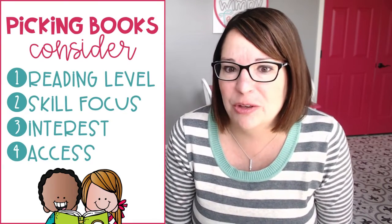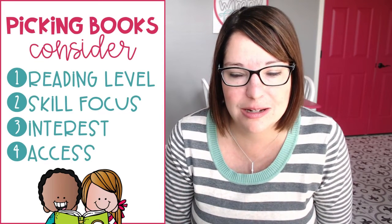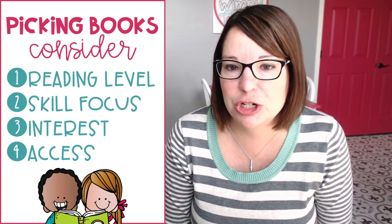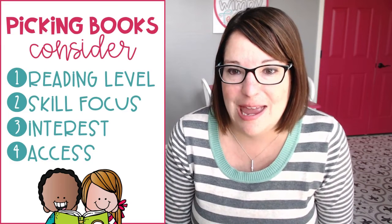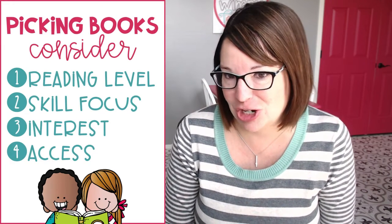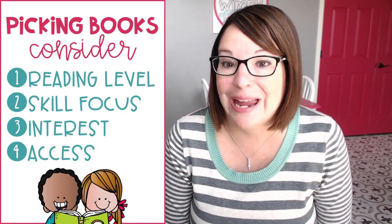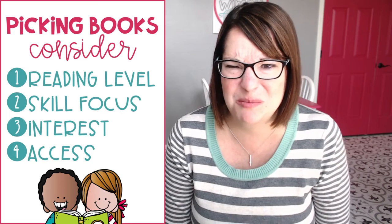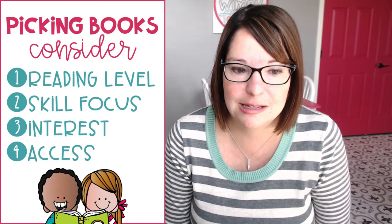But consider their level. When I say consider their level, I don't need to know everyone's lexile level and that sort of thing. As a teacher, you know better than anyone else how your kiddos read, and so I think you need to take that into consideration. If you look up books on Scholastic, or there's tons of websites, they'll give you lexile levels and all kinds of other leveling that might help you pick books. And you might be surprised. Sometimes I'll look at a book and think, really? That's a higher lexile than this one? It doesn't seem like it ought to be. So you make the final decision about what makes sense level-wise for your kiddos.